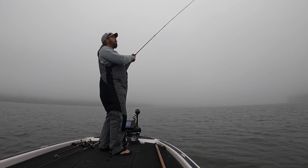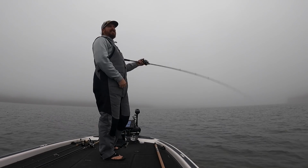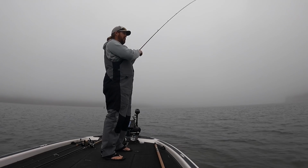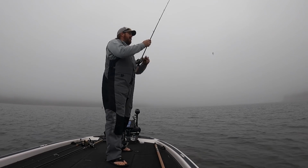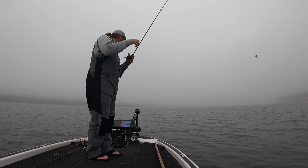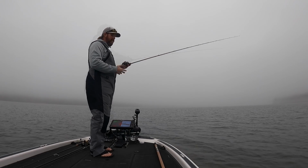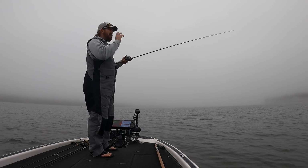There's one. Oh, he came off. Darn it. Fouled me up too. Oh, that's all right. That was on the blade bait. Out here on that shallow flat, I got right on the edge, right where it breaks. We got one to eat. I got two big head shakes at him before he came off.